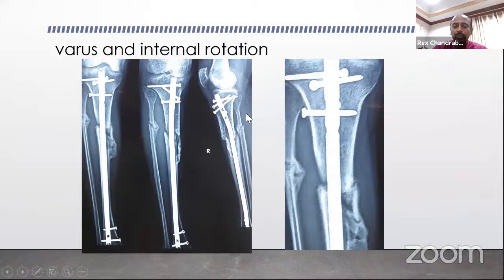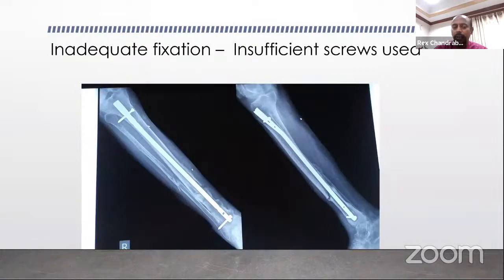And so these sort of problems you can avoid if you check the rotation with the second toe to the tibial tuberosity or the center of the patella, or you use the cautery wire from the center of the hip to the center of the ankle. Also, you check the cortex mismatch, look at the fibula, and also the joint line parallelism of the knee joint and the ankle.